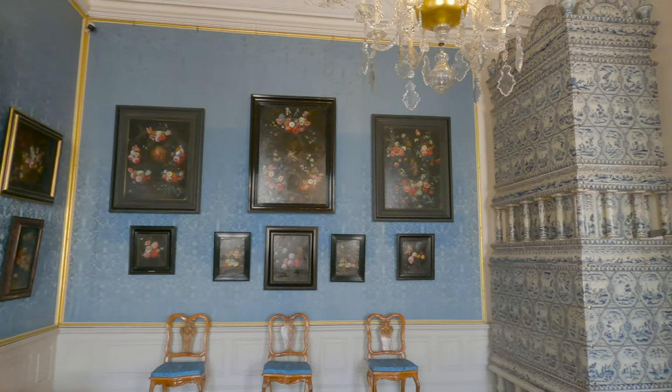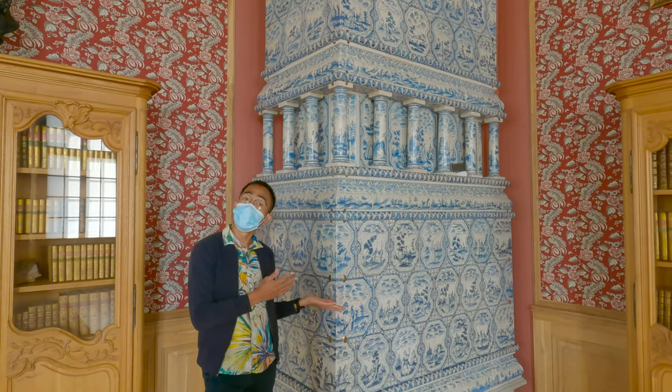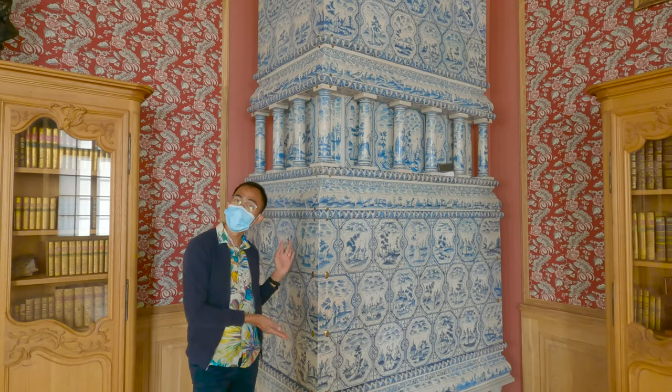The Blue Room exhibits paintings by Flemish and Dutch masters. If you're wondering what this is for, heating.